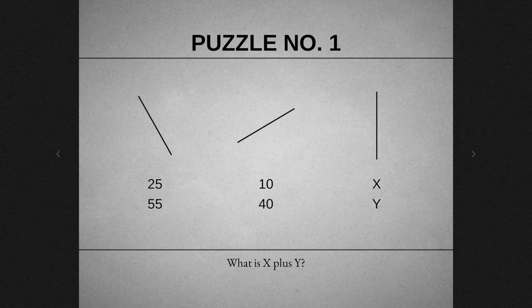Okay. So for puzzle number one, X plus Y equals 30. And that's good, because we're looking for double digits here. That's how all of these are going to work.